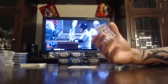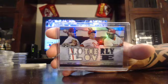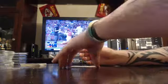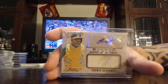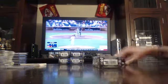Got a pinstripe jersey, a bat card, and a regular jersey. Number 236 for the Phillies, Cliff Lee, Cole Hamels, and Ryan Howard. Your autograph card is an autographed bat, number 75. Autographed bat, 75 for the Oakland A's. There is Charlie Sheen relics, or at least according to the checklist, there is. I actually haven't looked much on eBay or anything for them.